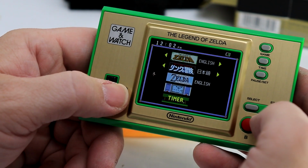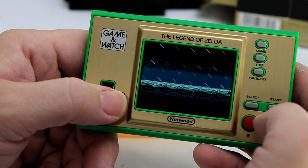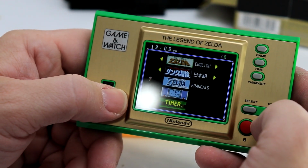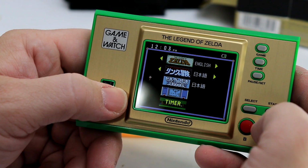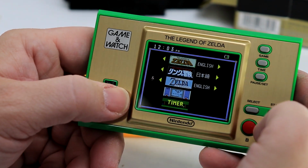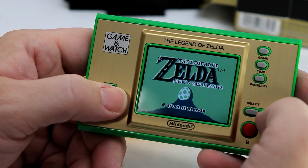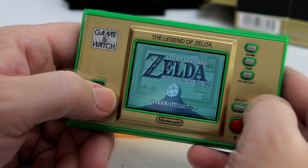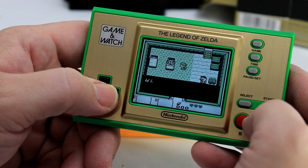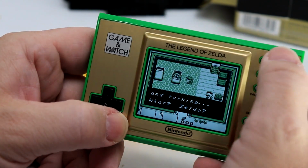Let's check out Link's Awakening. So that's what it sounds like. And I don't think there was any audio differences for the Japanese version. Yeah, it's the same. So that is literally just a difference in the translation. That looks beautiful. Now, I do wish that there was a way that we could get the Game Boy Color version on here. I am sure that this will be hacked, that people can do that.